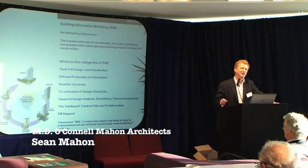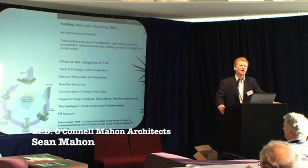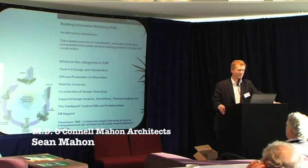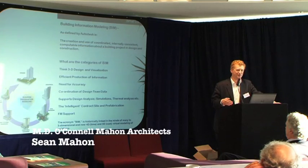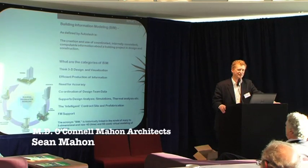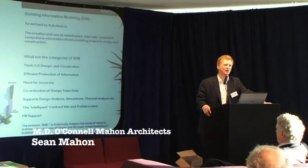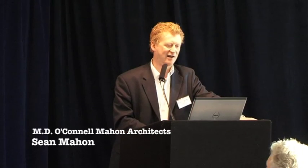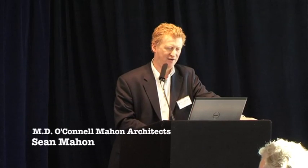The next thing for us is really the intelligent contract site, if we can call it. I don't think there's any reluctance among contractors necessarily to embrace BIM, but there is an opportunity for us, on the design side of the profession that leads and presents documentation to contractors, to set up a much more intelligent process by which buildings are built and procured. And finally, the whole FM support area, and the whole way in which buildings are considered after they are built. The data that's inputted through BIM will help support facilities management and analysis of buildings afterwards. So they are the categories for us that I think are very important.